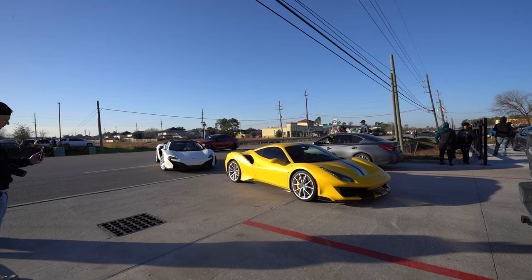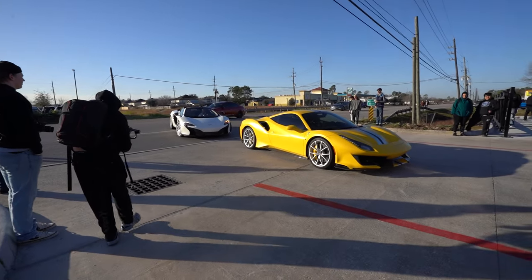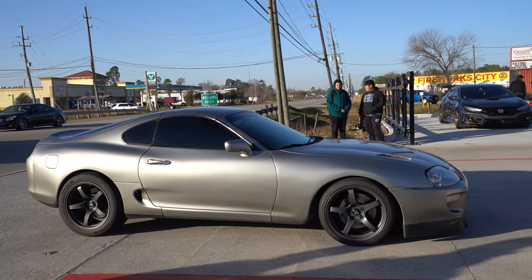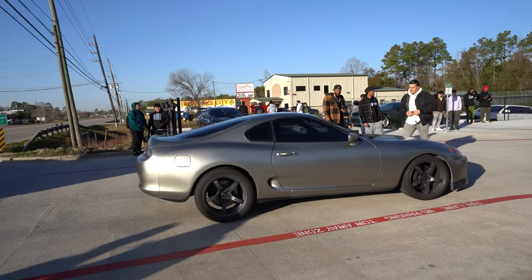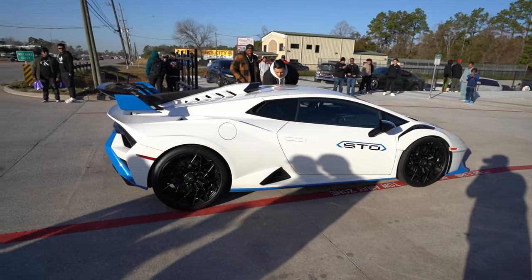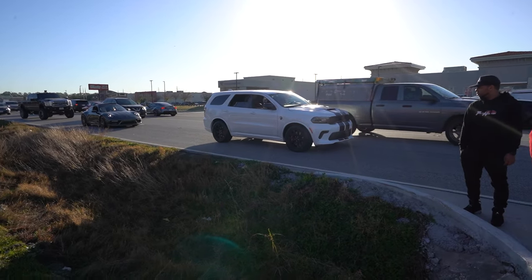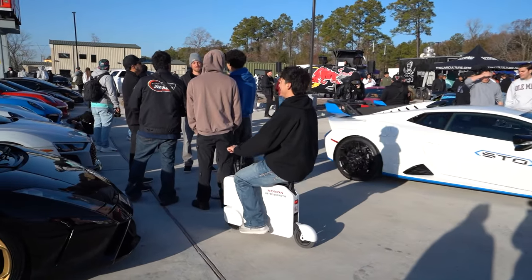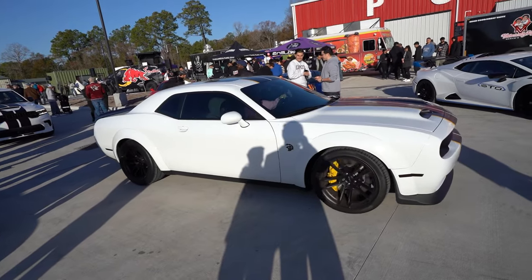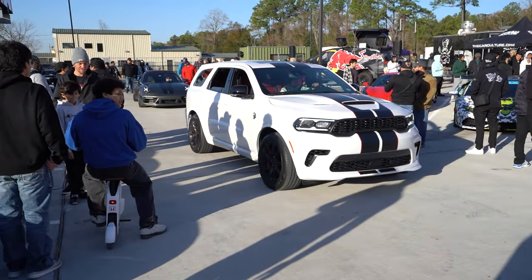AJ's parking. The STO and the trap combo. Got the wide body Redeye and the Hellcat Durango. My goodness, we are humbled. It's a Honda, baby. We got mama driving the cat. Okay. And they got daddy driving the Durango. Young daddy.